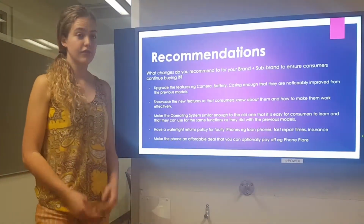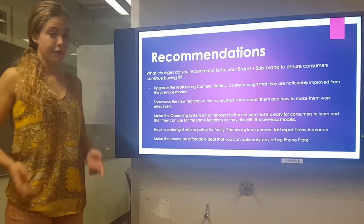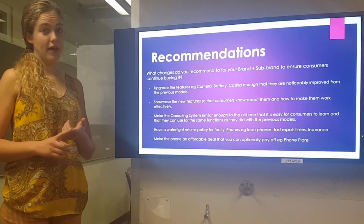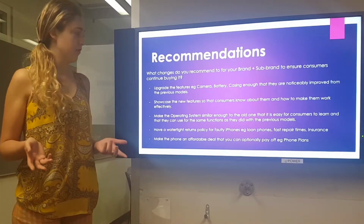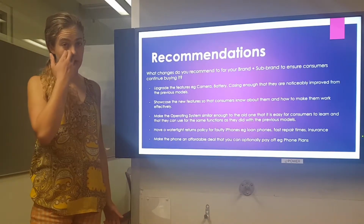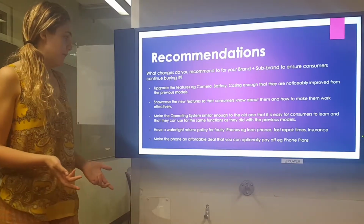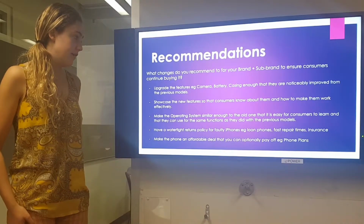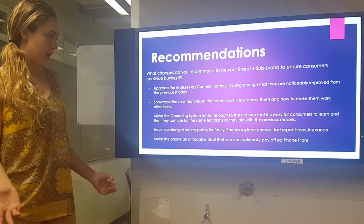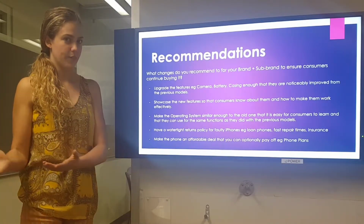So recommendations. What changes do you recommend for your sub-brand to ensure that consumers continue to buy? Well, first of all, upgrade the features. For example, the battery, the camera, the casing, enough that it's noticeably more improved than the previous models. Then showcase other new features, for example, operating system features, to consumers so that they know about them and are able to make them work effectively for them. Make the operating system similar enough to the old one that it is easy for consumers to learn, so that they can use it for the same functions they did before with the previous models. Don't make it too difficult for them to continue to use the products when the new ones come out.